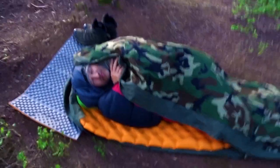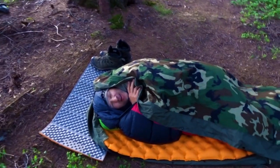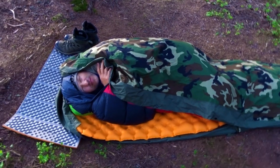So, Miro has been feeling very warm the whole night. Warm, cozy feeling with the good sleeping bag. This adventure is about over. We are going back home, but we thank Mother Nature for this opportunity to be out here two nights out, 3 days almost. And yeah, it was nice.